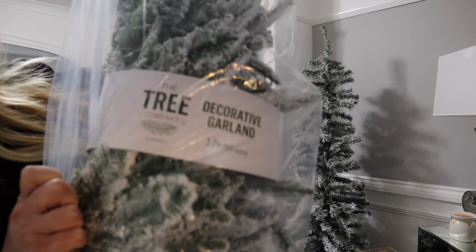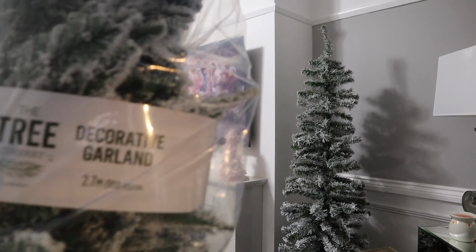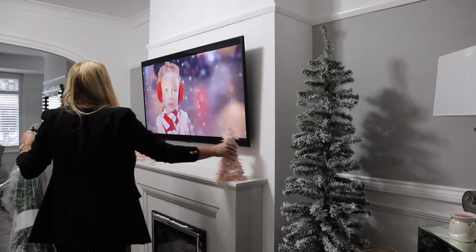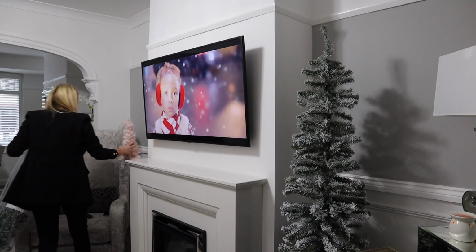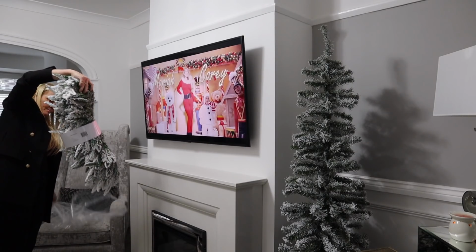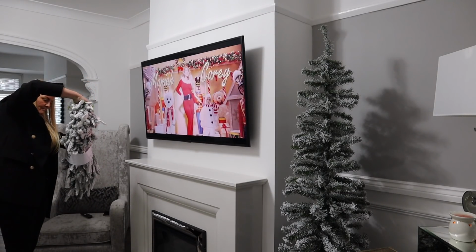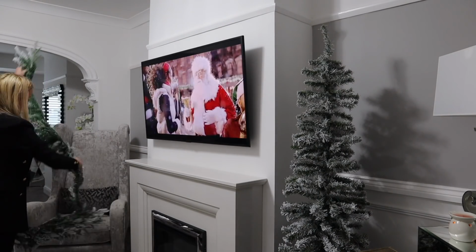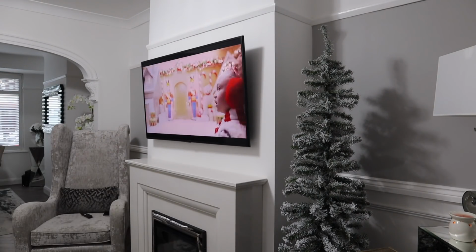So I'm using a 9-foot snowflock garland. This is from Tasker's. They are £30 and I purchased 5 of these for around the home, as you will see in the home tour. But I used one on the fireplace and I used some command hooks to secure it. I do have a video on YouTube of me decorating my fireplace, but I'm unsure whether I included how I actually attach it to my fireplace.